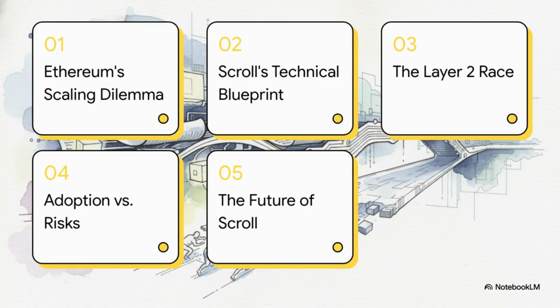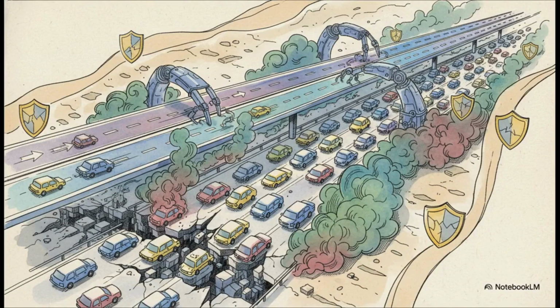So to really get a handle on where Scroll stands, here's our game plan for this explainer. We'll kick things off with the problem itself, then we'll look at Scroll's specific solution, check out the competition, weigh its progress against the risks, and then we'll wrap up by looking at what the future could hold for them. Okay, so let's get into it.